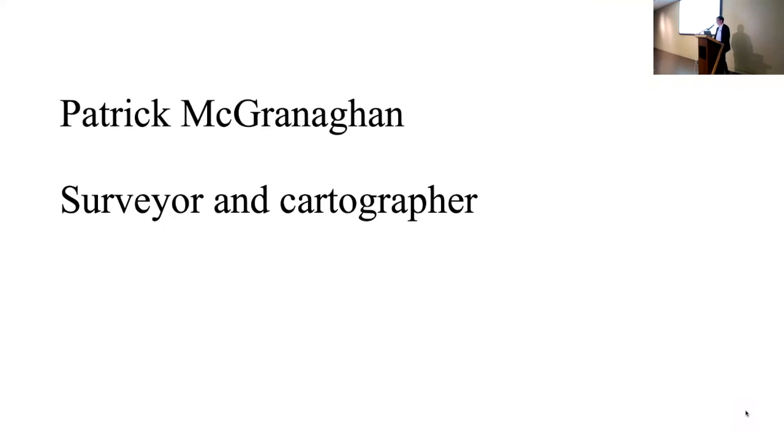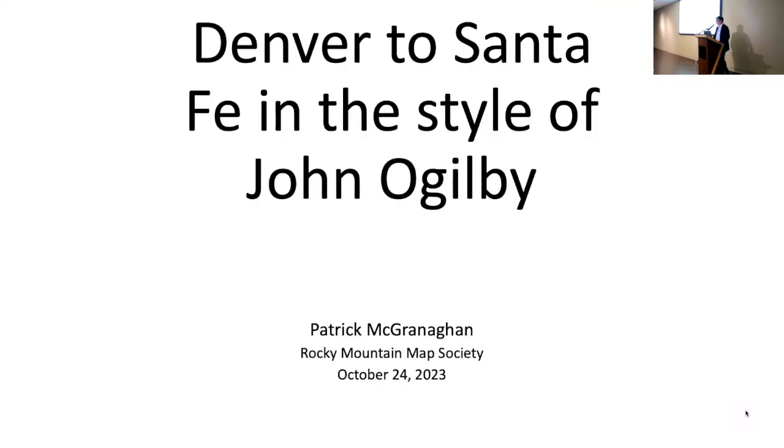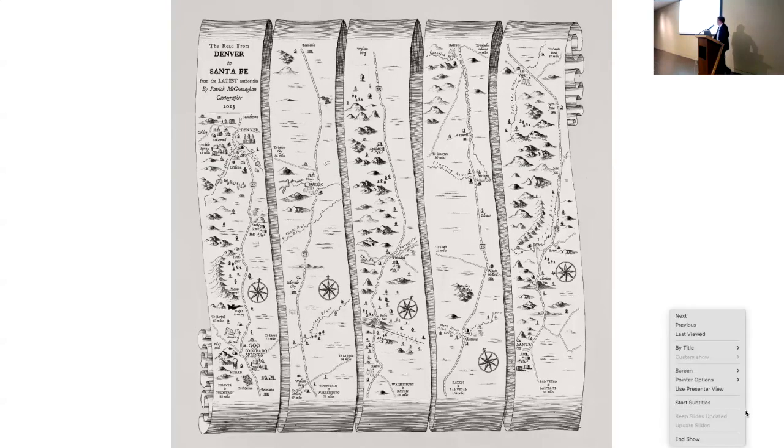Okay, hello. I'm Patrick McGranahan, and I am a land surveyor here in Colorado, and I also like to make maps for fun. So I already moved to the slide, but this is a map that I created. And this is the route of Denver to Santa Fe in the style of John Ogilby.